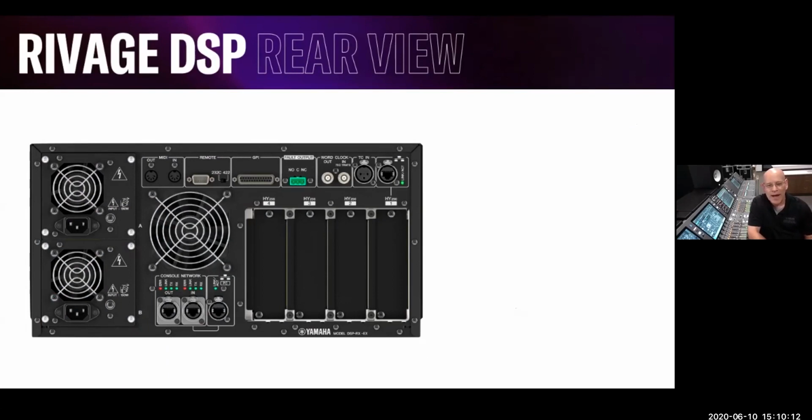Then if we look at the back, now the back of these is all pretty much identical except the fine print in the bottom right hand corner, which is the model number. And you notice from the front they look the same. These HY slots, H for high capacity, are up to 256 by 256, and we've got a handful of cards that we can put in there.